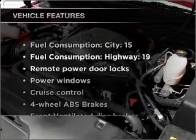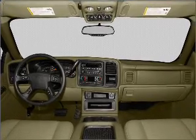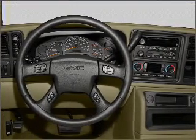Plus, enjoy these notable features that are included in this vehicle: air conditioning, power door locks, power windows, power steering, cruise control, power mirrors, an alarm system, an AM/FM stereo with a CD player, an adjustable tilt steering wheel. Let us put you in the driver's seat today.